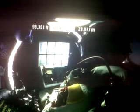So now we're beyond Baumgartner's highest jump to date, 97,000 feet. So this is higher than Felix Baumgartner has ever been before.